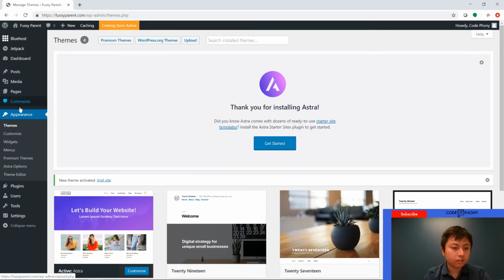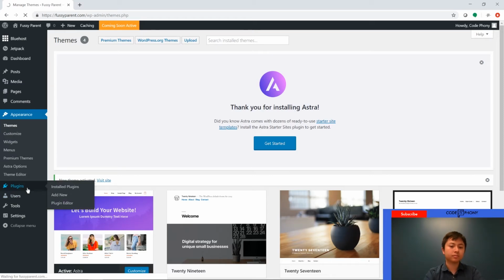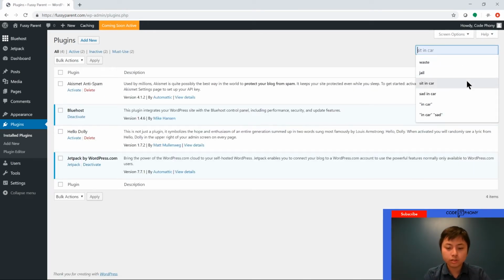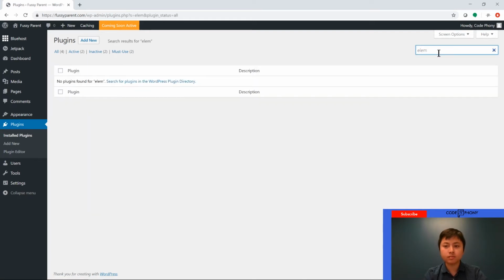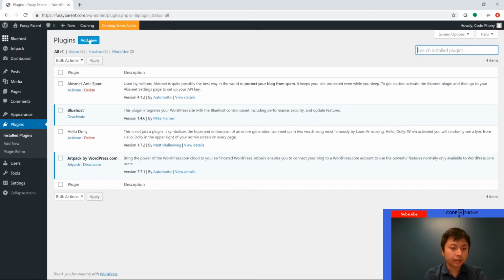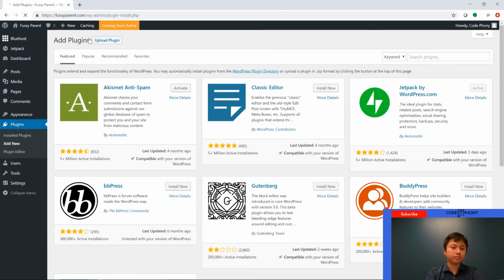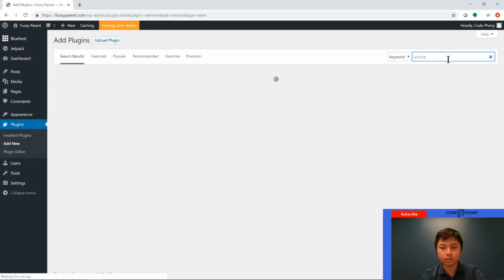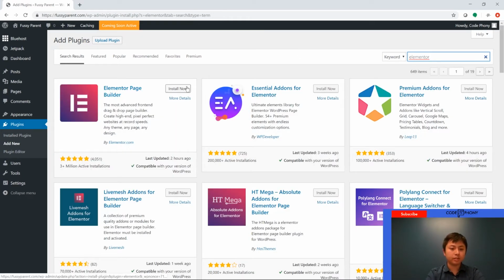Then we're also gonna go to plugins. And we're gonna install Elementor. Oh wait, you have to go to add new. Plugins, add new. Elementor. You have to type in the whole thing, I think. Yeah. So Elementor Page Builder, I highly recommend it.